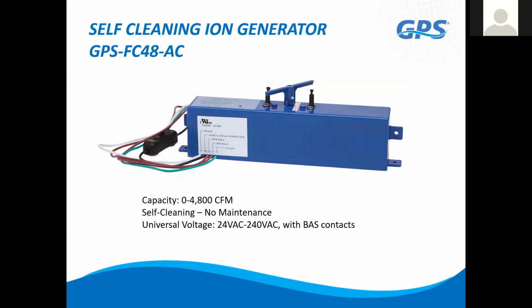Then we have our auto cleaning FC48 AC. This is good for up to 4800 CFM. Again, the same 2 wires for power, 24 through 240 volts. You will see some purple wires coming out. Those purple wires are basically a set of normally open contacts. If you want to tie it into a building management system, you can. What happens is those normally open contacts will close when it senses that the voltage is at a point where you can generate ionization. So it's not just that it's on, it's reading the proper voltage is available. This is something that I would use in an upflow furnace, 0 to 4800 CFM, a fan coil, a small pack rooftop.